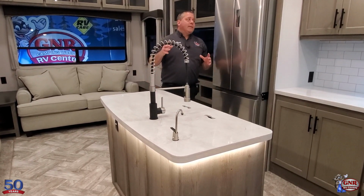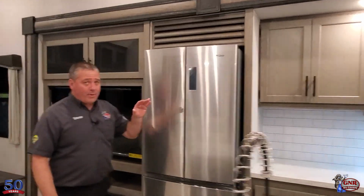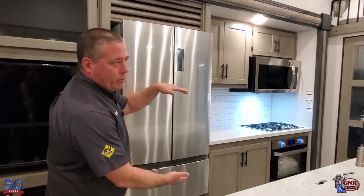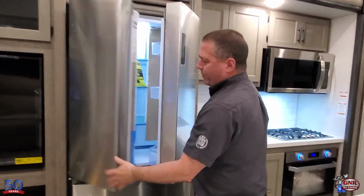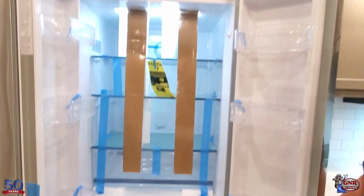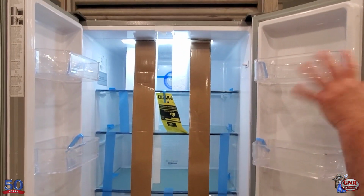Okay. This is unbelievable. Remember, towable RVs, small fridge, 6 cubic foot, 8 cubic foot maybe. I think this is 18, 20 cubic feet. I can't remember exactly, but look at this. That's the fridge alone. That's just the fridge. Double door, lots of shelves, lots of hanging cubbies here on the door.